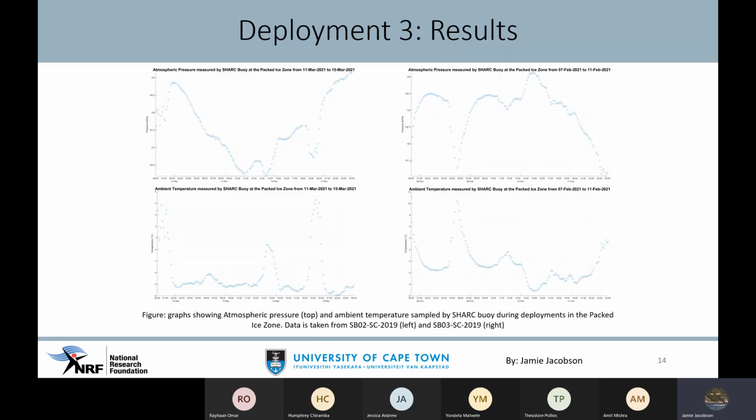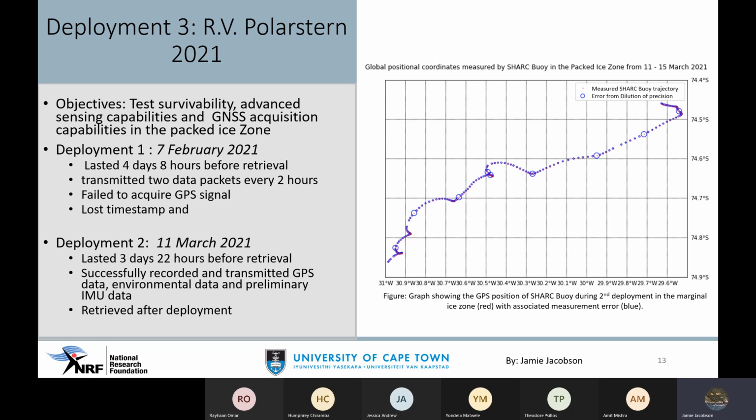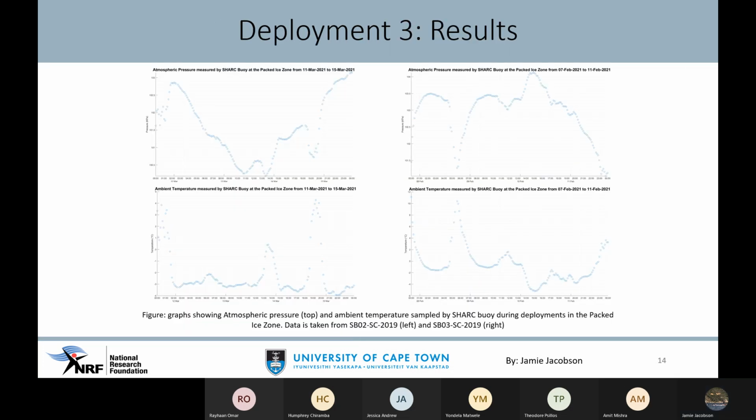Finally, the temperature and pressure plots for two deployments look like this. Oh, I should mention that we brought two buoys along on this expedition, but one of them failed to lock onto the satellite network, so we were unable to receive any GPS measurements. But we still got temperature and pressure measurements, so this is what they look like. Once again, you can see some temperature dependence, but the data looks a lot better.